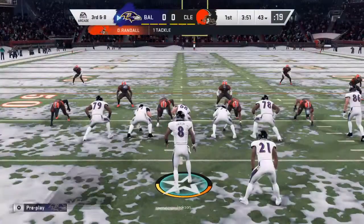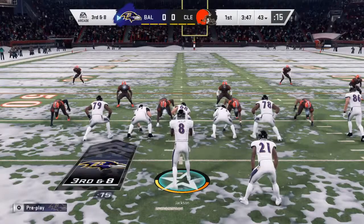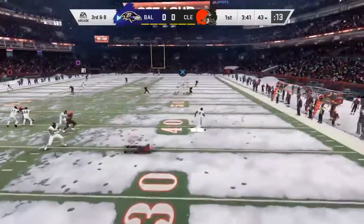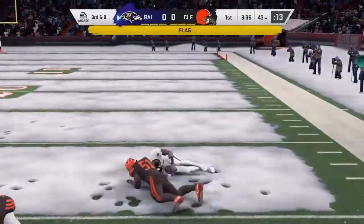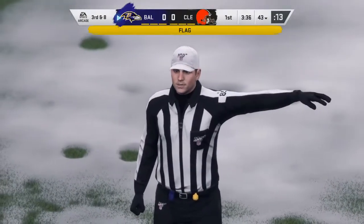An early tough test on the opening drive. This is 3rd and 8. From the gun, it's Jackson sliding out of the pocket. Flush to his right. He may try and run for this. And he'll be brought down somewhat awkwardly here, and a late flag as well. I think this one's going to be a face mask.